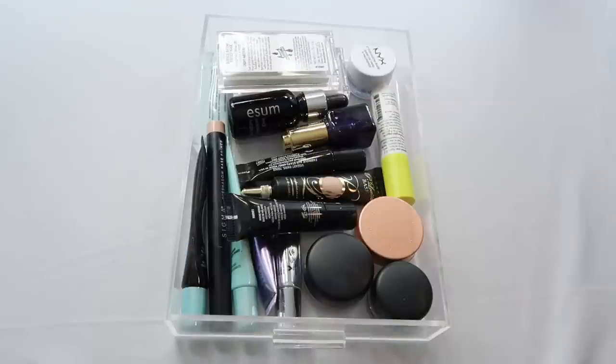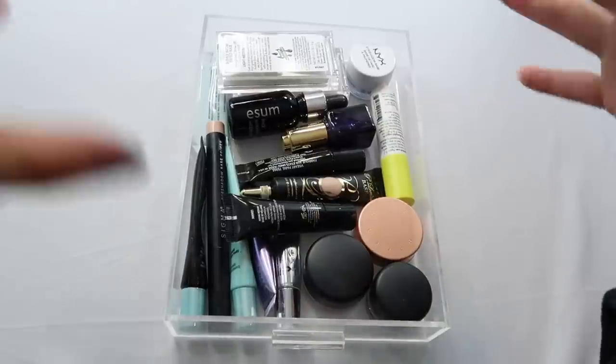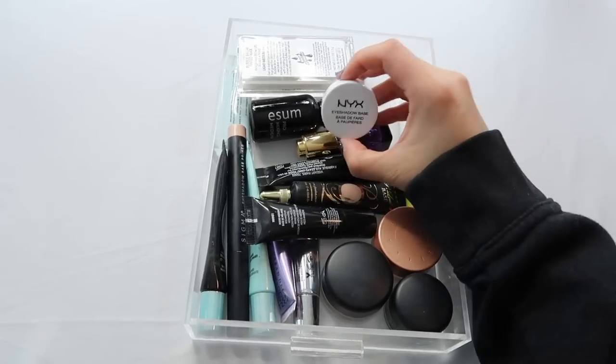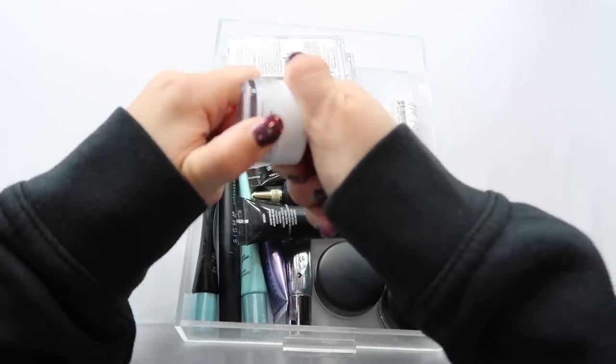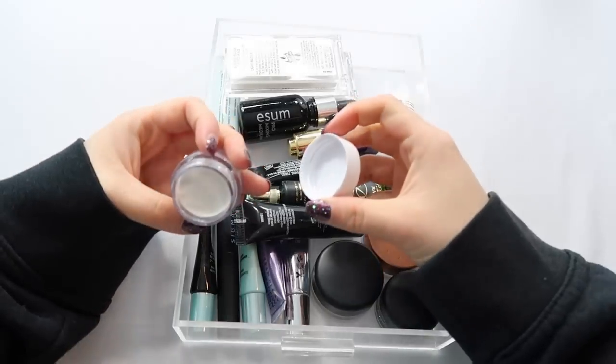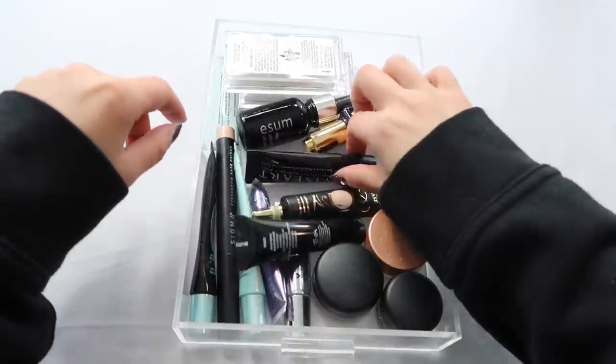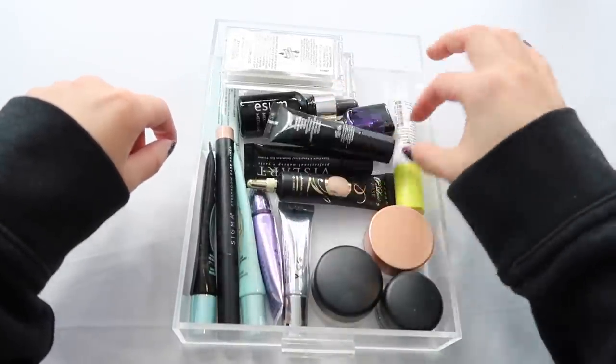This one's kind of just a random drawer of mostly bases and overflow. So I have a couple face oils. Immediately, I'm getting rid of the NYX eyeshadow base. I used it in my most recent pastel tutorial and it's just not good. So that's being thrown away. Keeping that. Never know when I'm gonna need that.